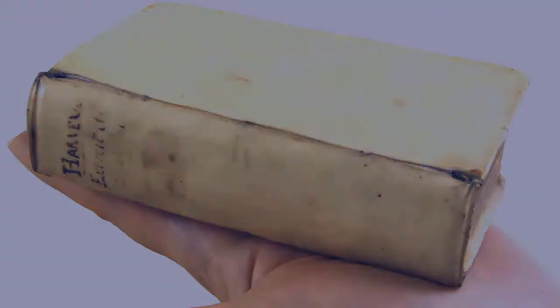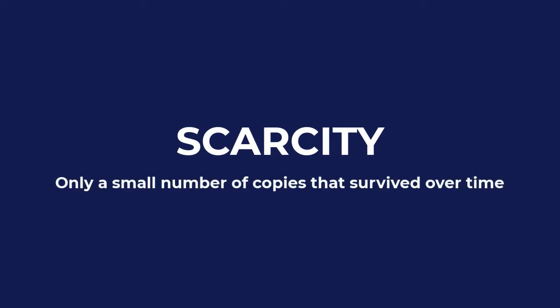Scarcity is another reason why a book may be considered rare. Some titles do not survive in many copies. Why? They could be published in a small run. They could be very popular and simply read to death. They could be cherished and protected, yet not impervious to wars and natural disasters.